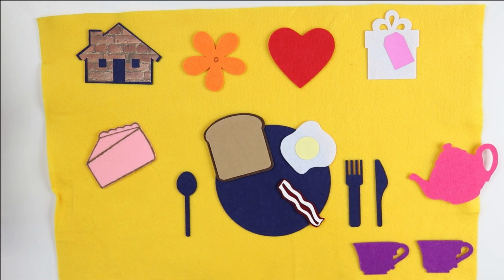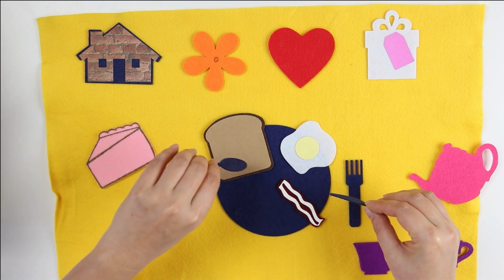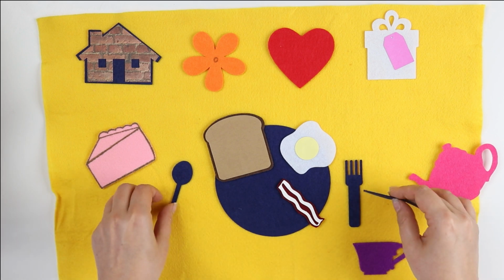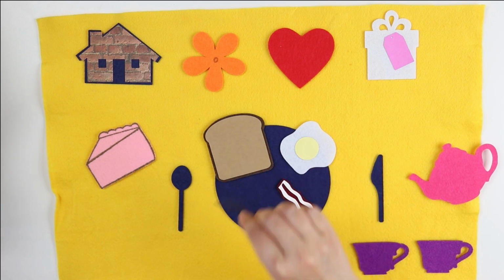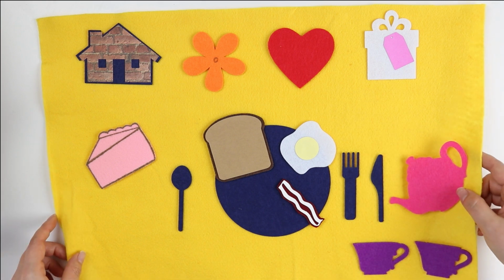And you just get creative, and you just pretend play with your family, and you just make some soup and some rice maybe, and you just go yum yum yum. Okay, that's really fun. So always make sure that you add your additional cut out pretend play for each felt activity that you get. Okay, so let's put that aside.